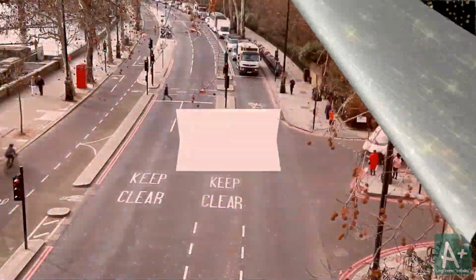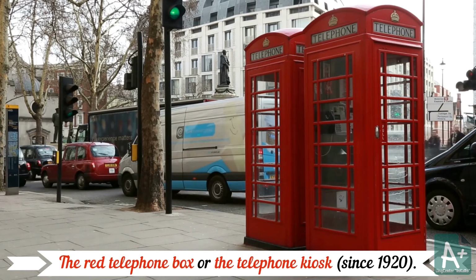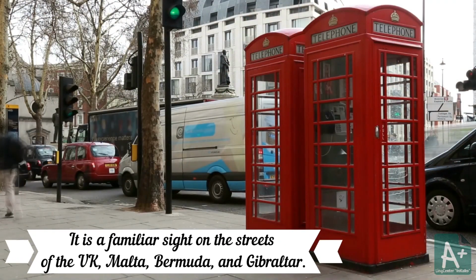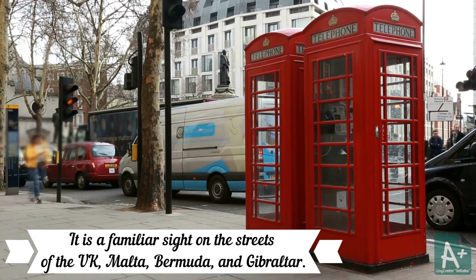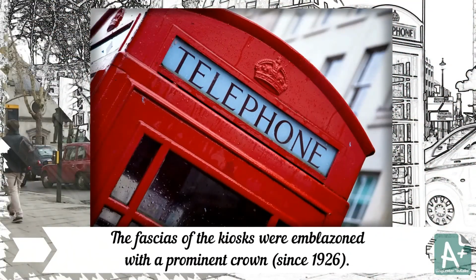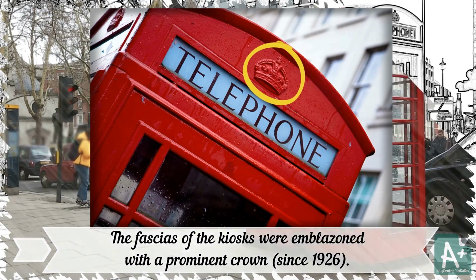And of course, we can't miss talking about traditional modes of transport and the red telephone box. The red telephone box, or the telephone kiosk, has been existing since 1920. The box was designed by Sir Giles Gilbert Scott. It is a familiar sight on the streets of the UK, Malta, Bermuda, and Gibraltar. The fascias of the kiosks have been emblazoned with a prominent crown since 1926.